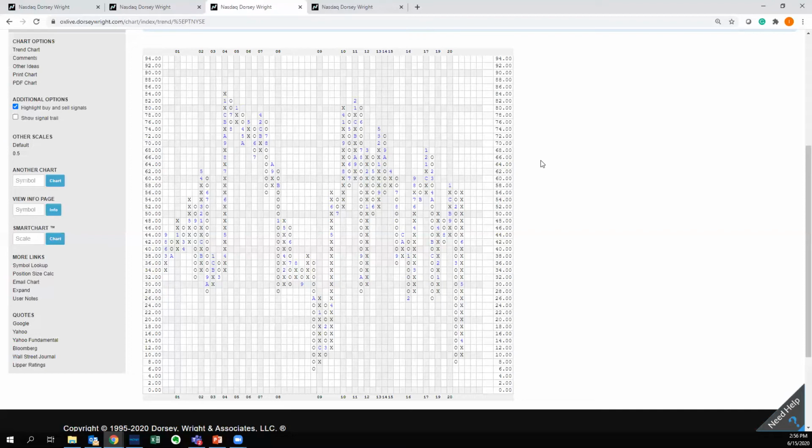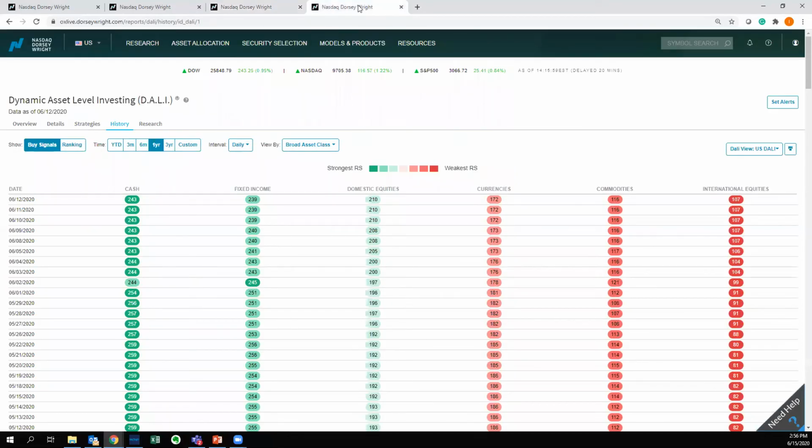And there are some other longer term indications that we've seen have some further movement to the upside as well over the past few weeks here with the market rally. And one of those in particular is looking at that broader Dolly ranking, specifically here looking at the history of the asset class buy signal comparison.